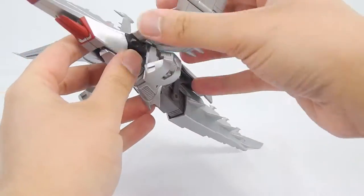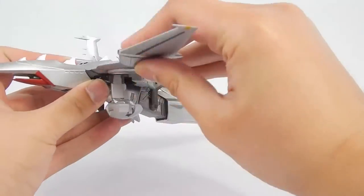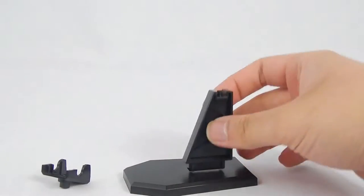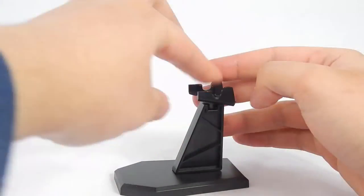Here's a quick look at the articulation for this plane. As you can see, it's decently poseable on its own. The Garuda gets one accessory, a flight stand. And this is really the only accessory that comes with this, not counting the manga.